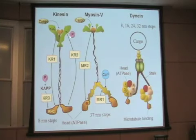These are the three motor proteins. Kinesin walks along microtubules towards the plus end with an 8 nanometer step size. I showed you myosin in the last slide. And then dynein is a little more complicated. It walks along microtubules towards the nucleus. Steve Gross's group has recently found that it actually has a gear shift for transmission, so it can take 8, 16, 24, 32 nanometer steps, depending on the load and the ATP concentration.